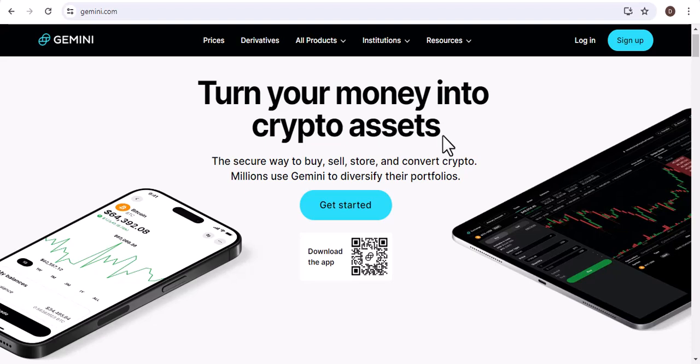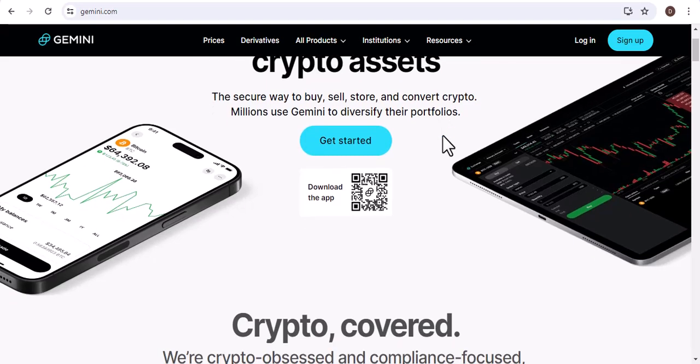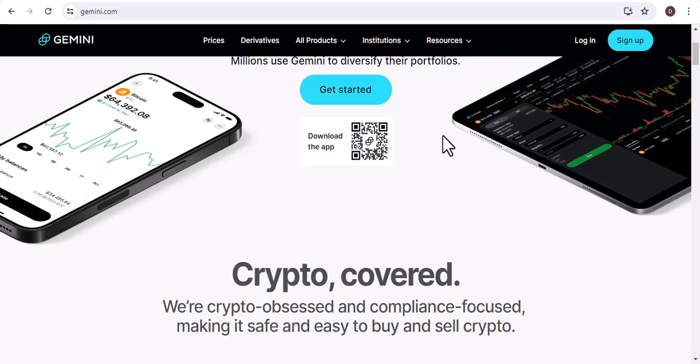How long is the hold on Gemini? What happens when you try to deposit a large sum of money into your Gemini account? Gemini is a cryptocurrency exchange that allows users to buy, sell, and trade cryptocurrencies.